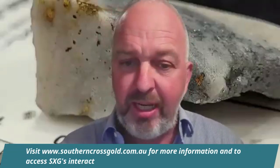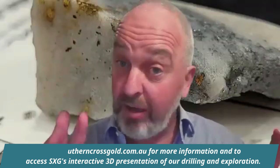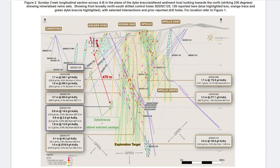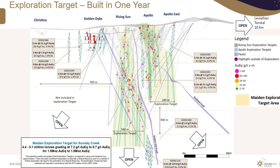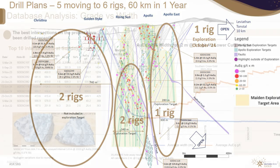There's lots of holes in the lab. 16 drill holes are currently being processed and analysed, and 5 holes with those 5 rigs drilling are in progress as we speak. So we're drilling at Christina, we're drilling under Golden Dyke, as we've talked about here. We're drilling at Rising Sun. We've got the Navi holes there, drilling some of the very high grades, and then we're also drilling across at Apollo. So drill rigs spinning everywhere, results coming in all over the place, and demonstrating that we're expanding the exploration target we put out in January by a large margin, especially with these holes.